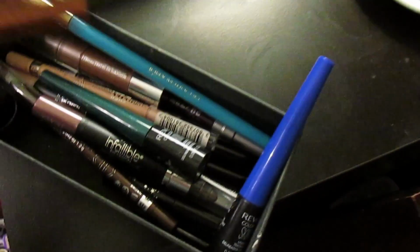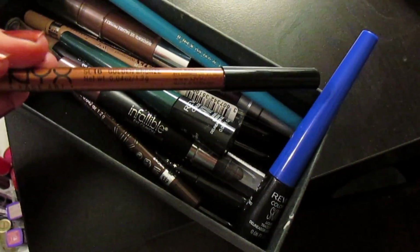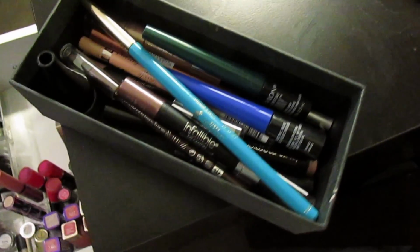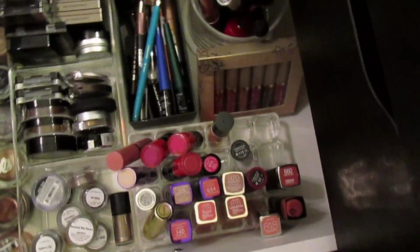Where's the ones I really like? Here they are. The NYX Slide-On pencils. I really like those. So I just have all of these in here. I used to have them stored upright in a container, but I think I can see them better and look through them easier in a system like that.